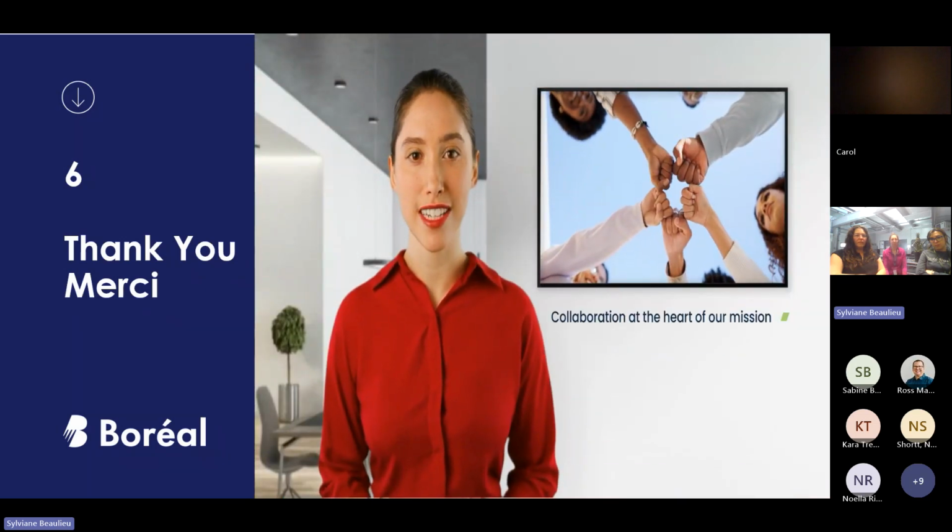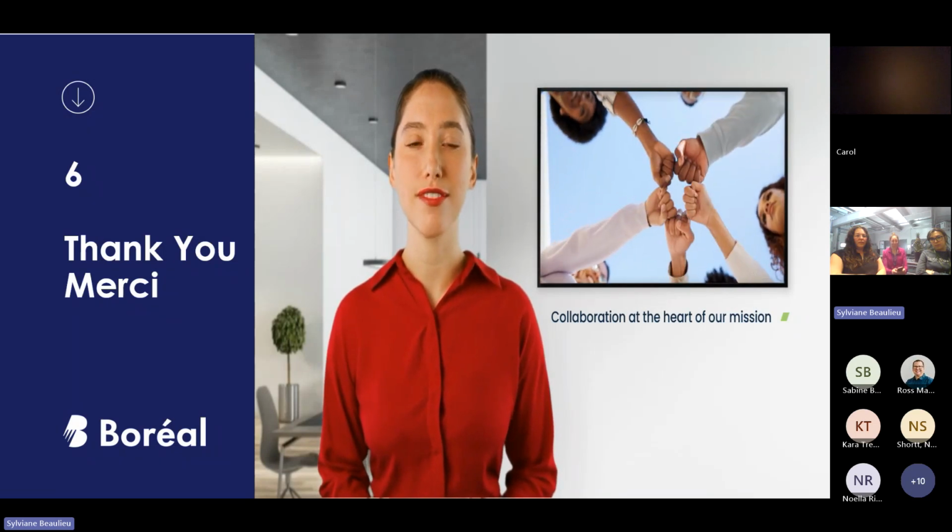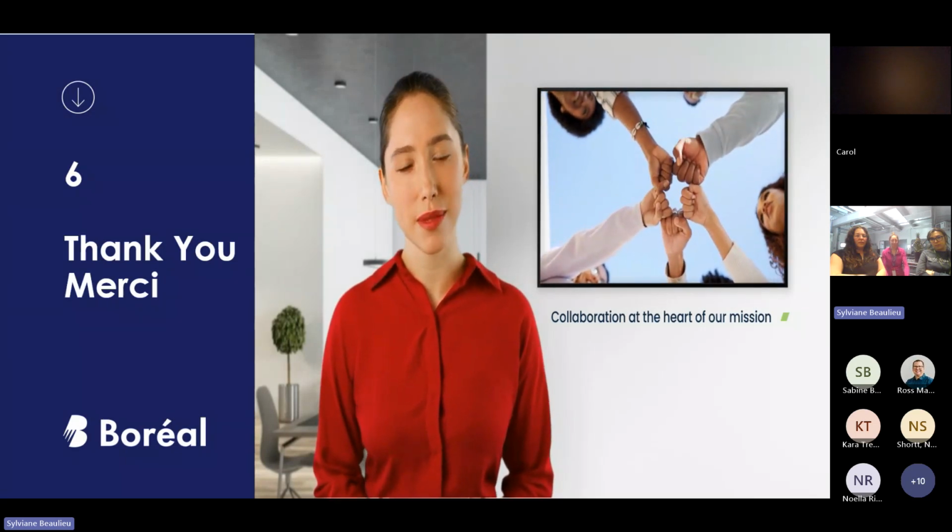Collaboration is at the heart of our mission. By partnering with local communities, we create impactful projects that benefit everyone. Let's work together to make a difference.